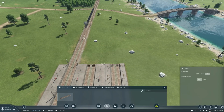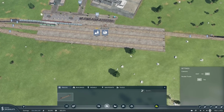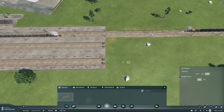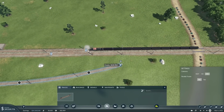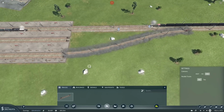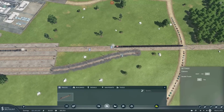I don't know that it's going to be, well, it probably should be electric, shouldn't it? Although I don't want to upgrade Philadelphia because it's going to get really laggy if I start doing that. So we'll just electrify this part. I'm not going to upgrade the station itself though, because I don't really feel like it.